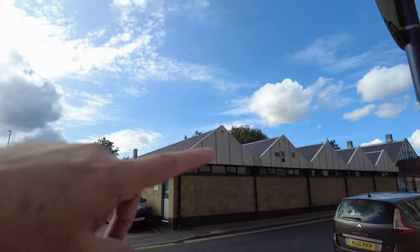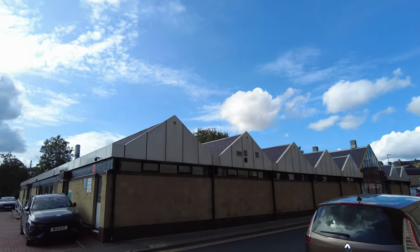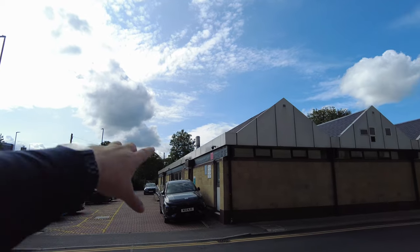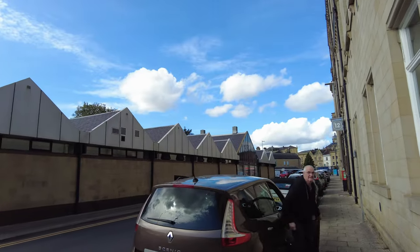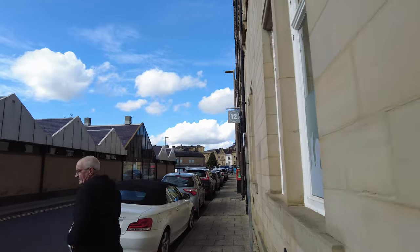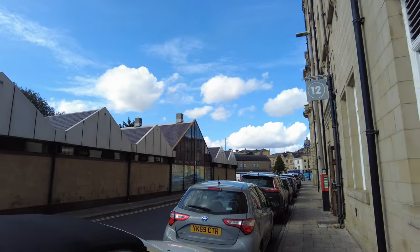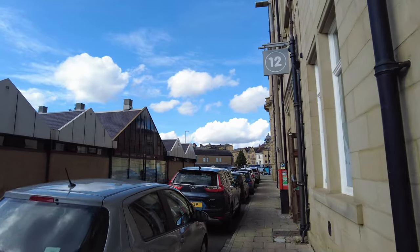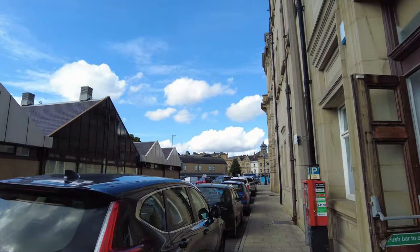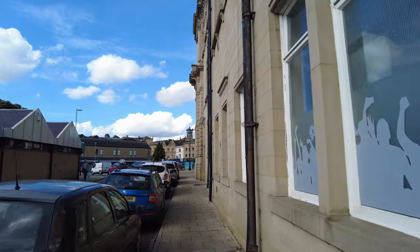But yeah, I don't know if these are the same buildings. I don't think so because of the bricks. But obviously the tracks used to come in here, and this was the old railway yards. If I do ever do a part two, I might go over to that side. I have followed the road around. It's all retail units now.